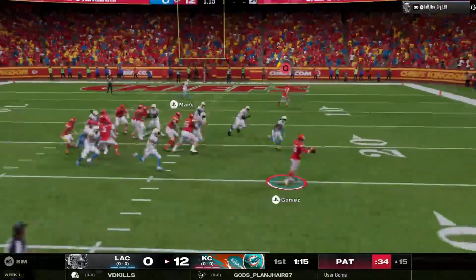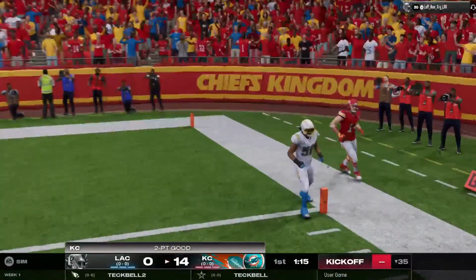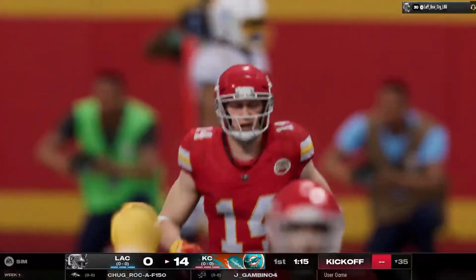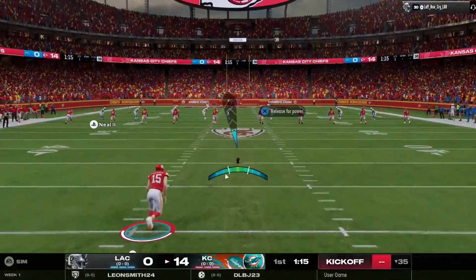And now it's a flip back to the kicker. It's a fake. This is caught. And he's going to take this into the end zone. I wasn't sure we'd ever see a fake extra point again. But this one works. So instead of 1, they get 2.